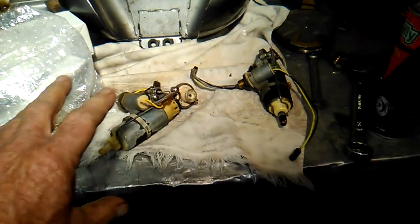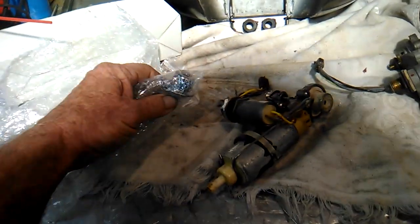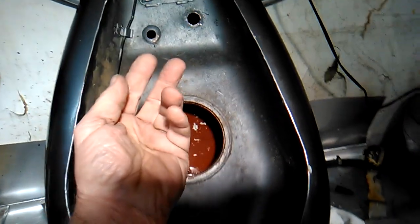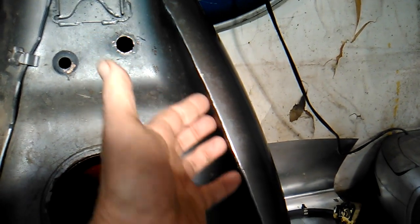Anyway, I'm going to go ahead and put the new pump on. It comes with a pressure regulator. New pump, new regulator on here. I'm going to come up with some hose and try to make some calculations, trying to figure out how much hose I need to go from where the pump mounts to this area here where the pickup screen is going to lay to pick up the fuel. And hopefully I can come up with something that'll work.